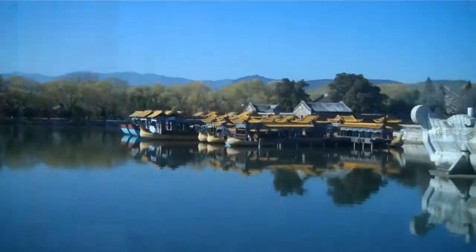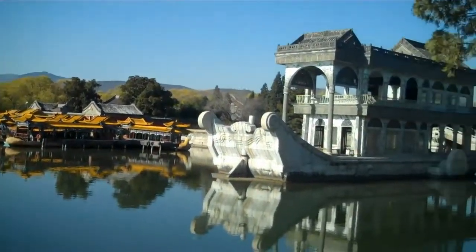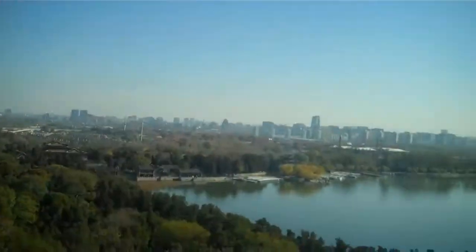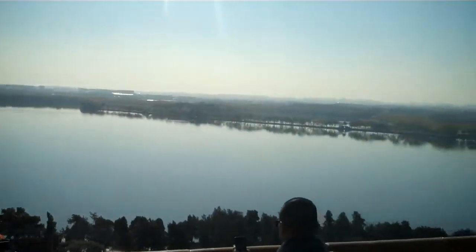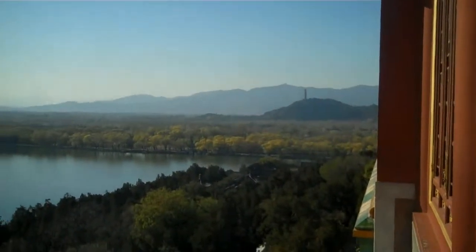Anyway, very beautiful. Okay, we're at the end of the long corridor, so we actually did walk extra, and that is the marble boat. And I'll have a story about that in a minute, the new and the old. We just saw the statue of Buddha, but there were no photographs there. And again, the mountains and the pagoda off in the distance.